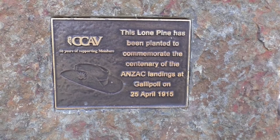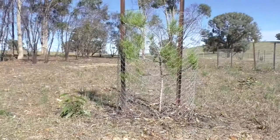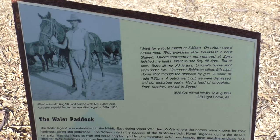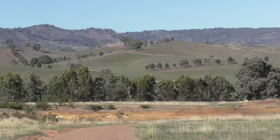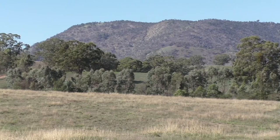This lone pine has been planted to commemorate the centenary of the Anzac landing at Gallipoli on April 25th, 1915. 136,000 horses were shipped from Australia, and this is the only one that came back. Very sad indeed. Hunger, thirst, dust, sand, love, trust.